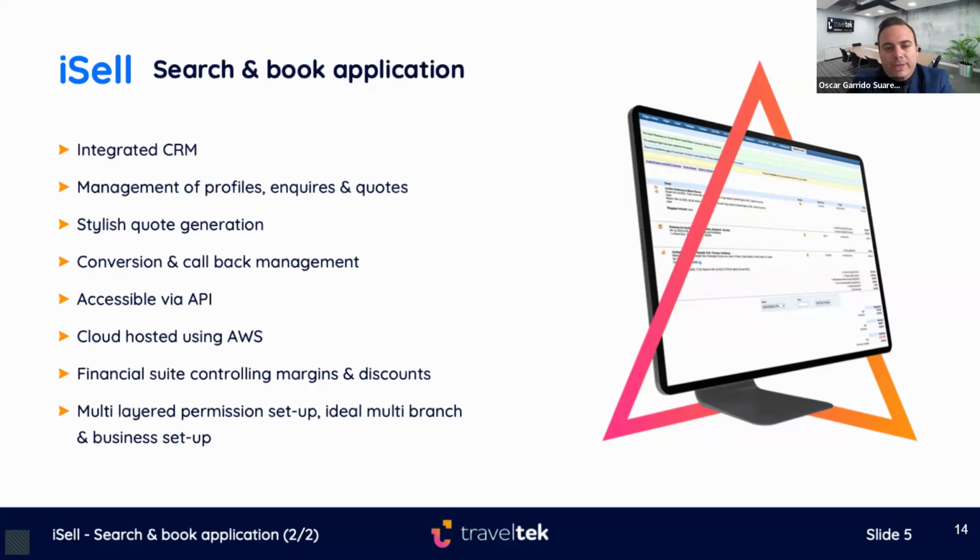We don't have any commercial relationship with the cruise lines. So the commercial relationship will be between you and the cruise line.